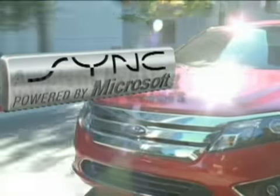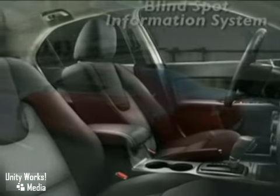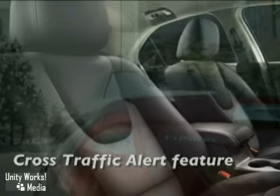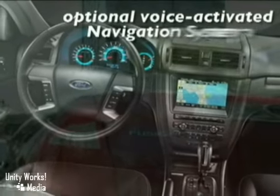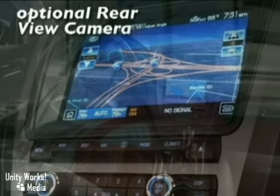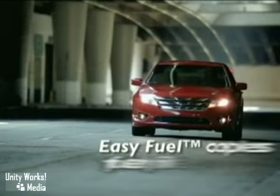Our available Ford Sync system, developed in association with Microsoft, works with your paired Bluetooth-enabled mobile phone and your digital media player or thumb drive to make calls, play music, and more, all with the touch of a button or a simple voice command. On style, it's clearly beyond compare, as evidenced by its precisely honed interior.